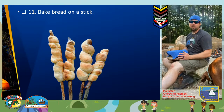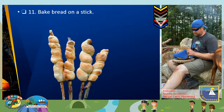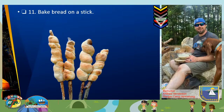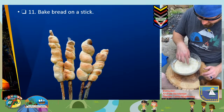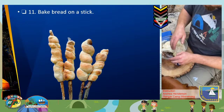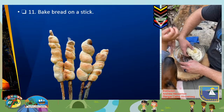You've already seen the video of my wife making the recipe for this bread. So now that we're outside and it's risen beautifully, we're gonna finish it off and bake it in the fire. All right, so the first thing we're gonna do is knock the air out of it. And then we're gonna pull it away from the bowl and give it a couple quick kneads or folds.